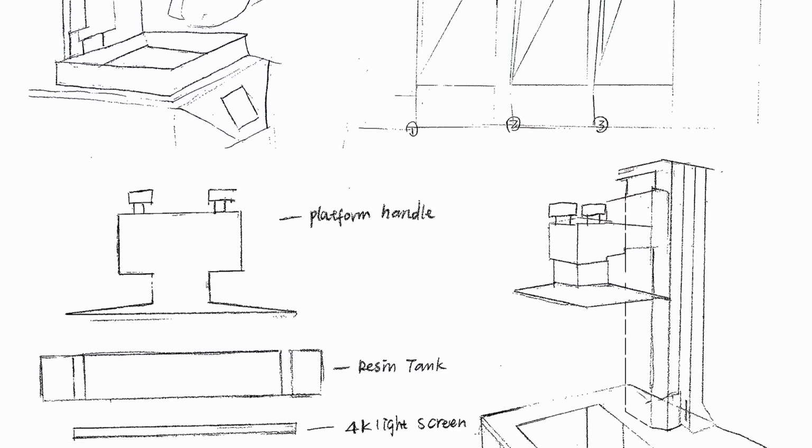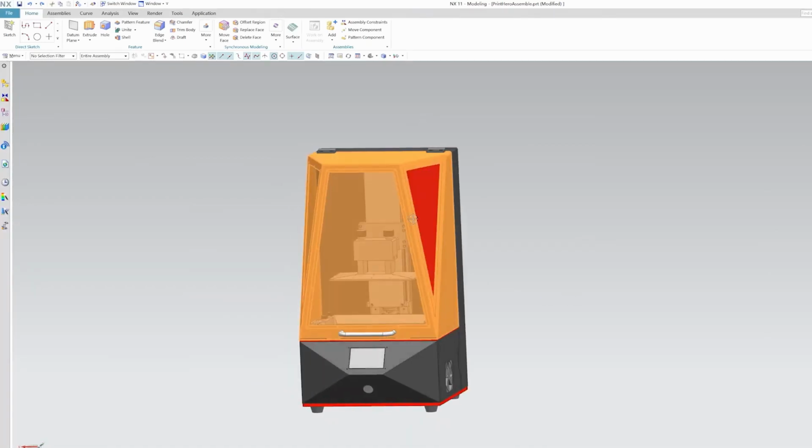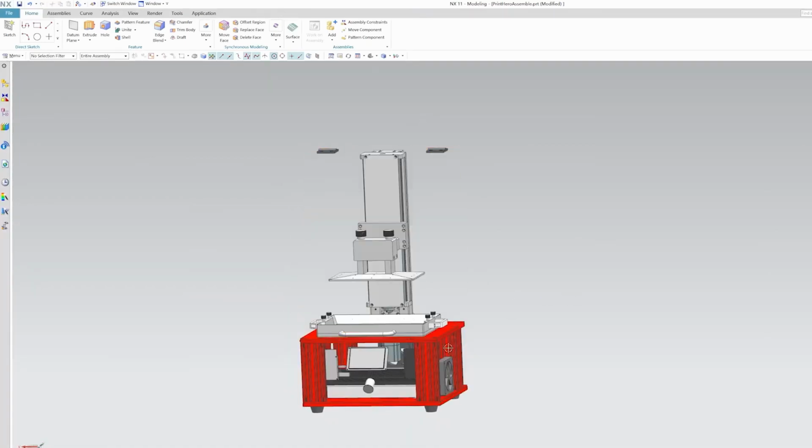We are a team of enthusiasts with a mission to constantly push the envelope with creative products that improve the 3D printing experience for everyone.